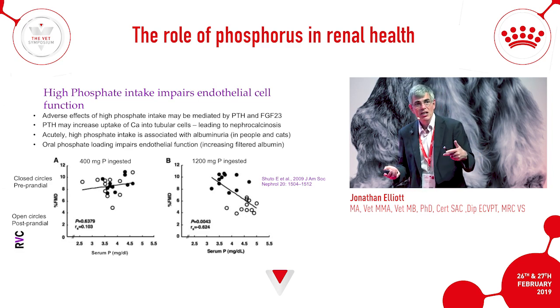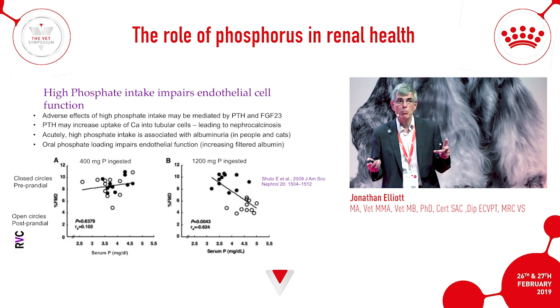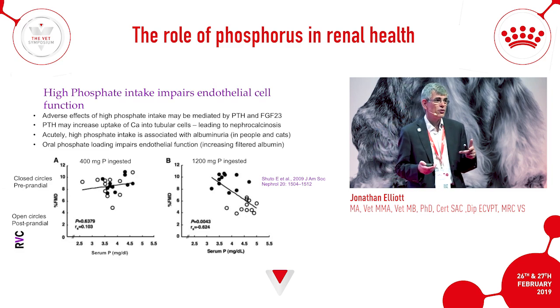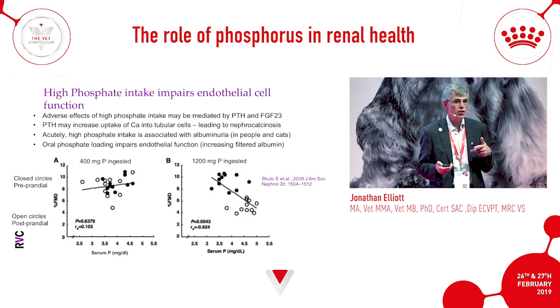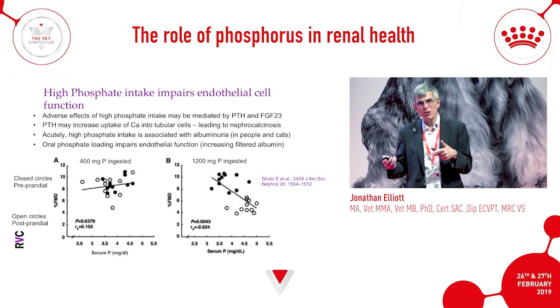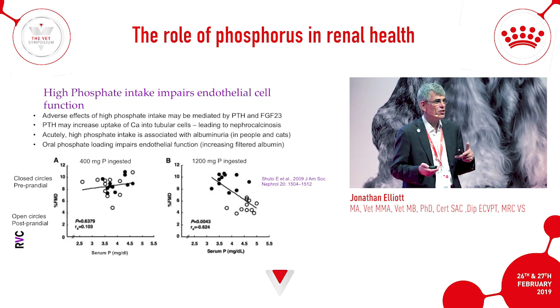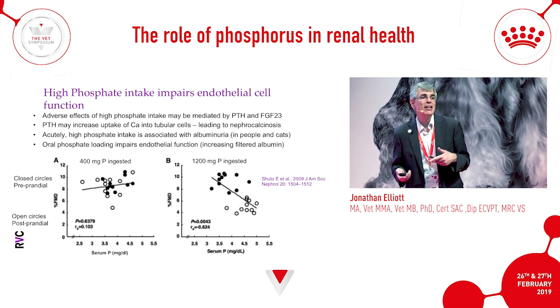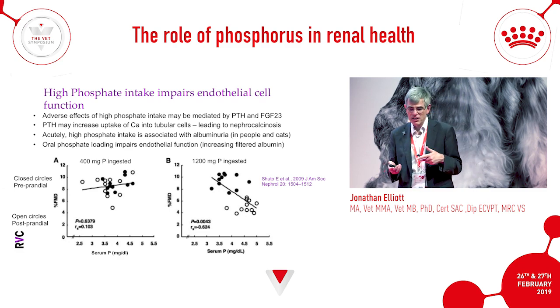Now what we see as a result of high phosphate intake over a period of 4 weeks or so is proteinuria, albumin appearing in the urine, which could well be due to a reduction in endothelial cell function. And that might be an initial, if you like, damaging effect on the kidney, perhaps. Lots of ifs and buts.